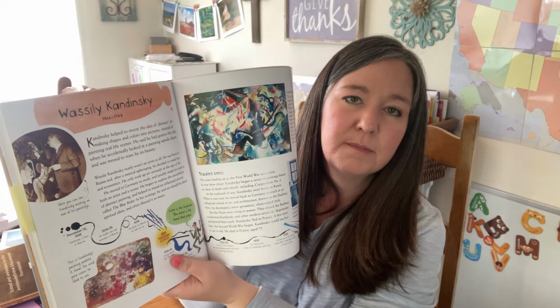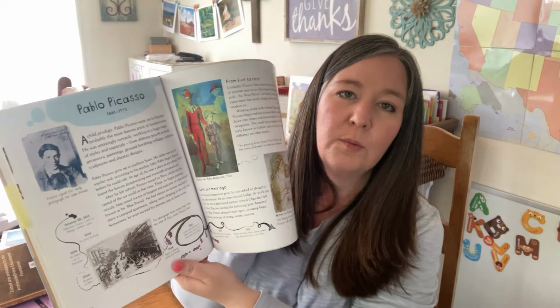So to help with our art study, I have this famous artist book from Usborne, and this just has sections on different artists. Only one of the artists that we'll be studying next year is actually in this book, so I will be using other resources.